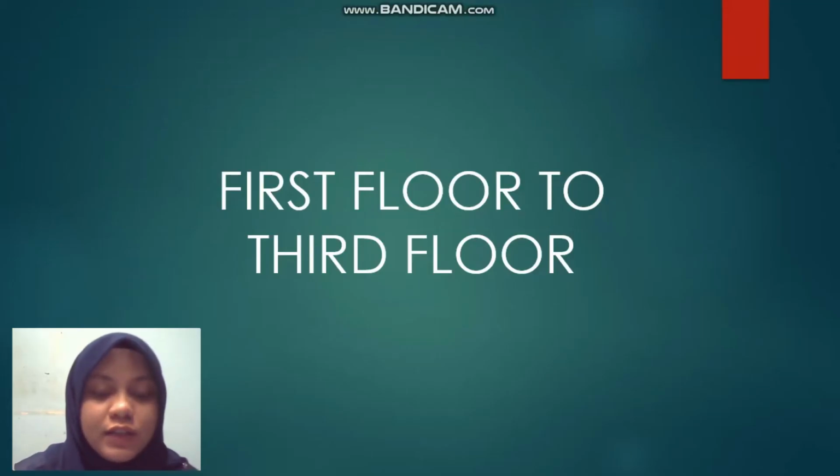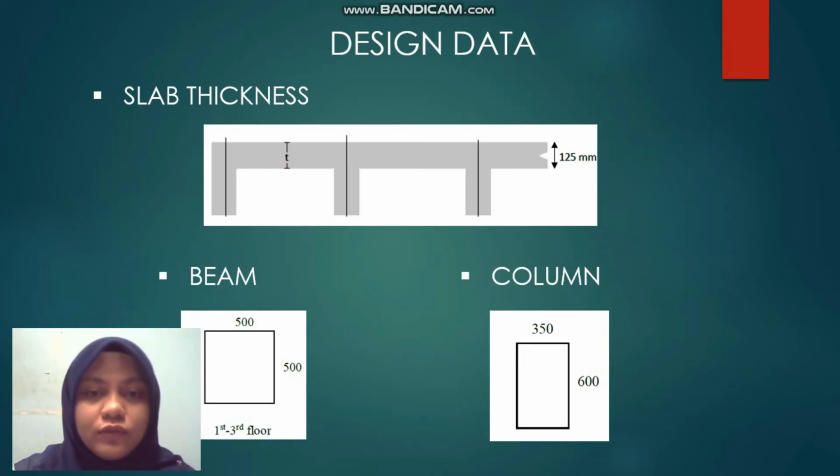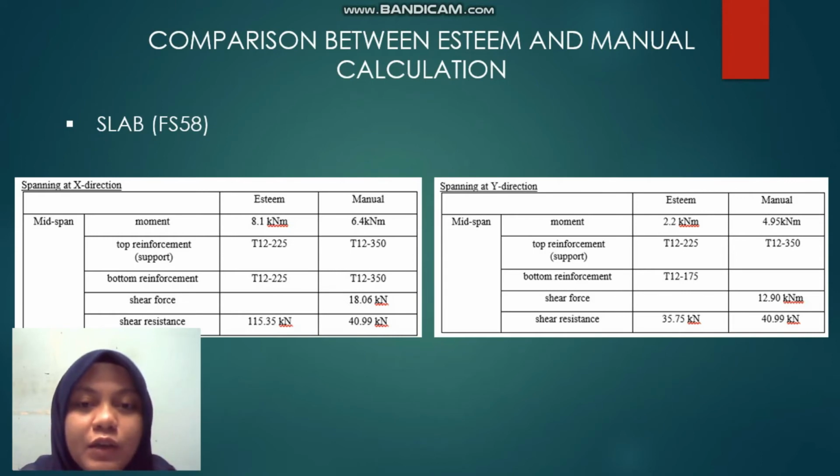Okay, next I will present the details of structure at first floor to third floor. This is the structural layout for the first floor until the third floor, and the design data for this floor: slab thickness is 125 millimeter. For beam, the dimension is 500 times 500, and for the column, the dimension is 350 times 600. This is the comparison between estimate and manual calculation for slab.